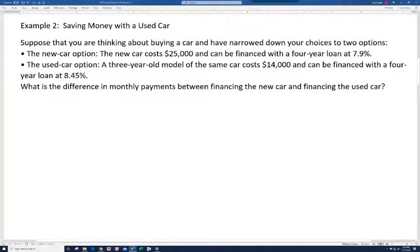Buying a brand new car is a luxury. Those cars, you drive them off the parking lot and they drop as much as 20% in value just by driving them off the parking lot. So we're going to look at a comparison here. We've got these two options. We've got the new car option. The new car is $25,000 and can be financed with a 4-year loan at 7.9%.